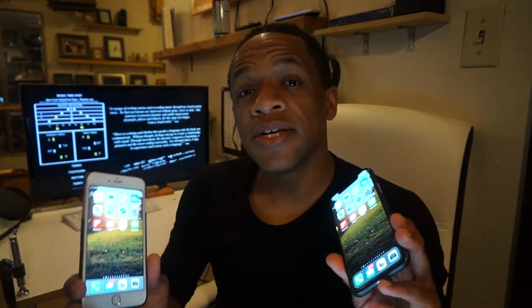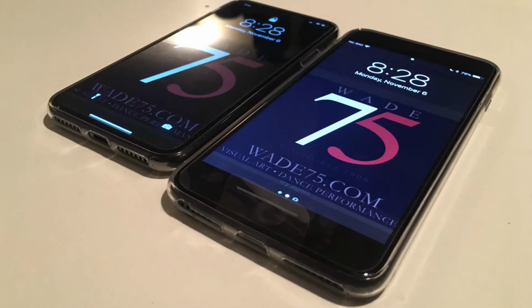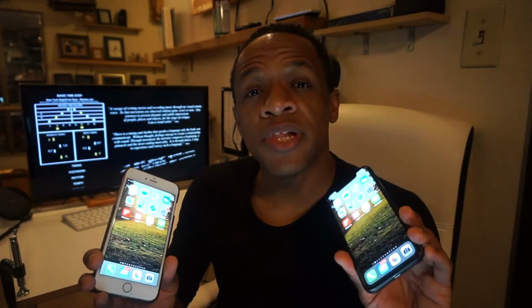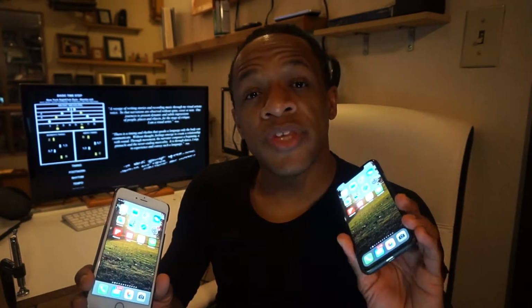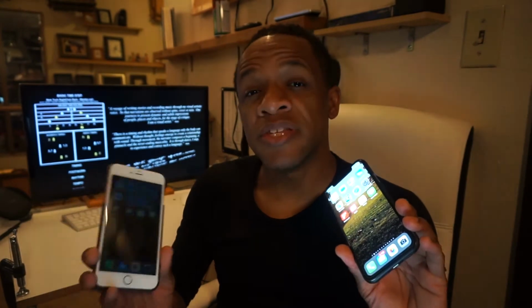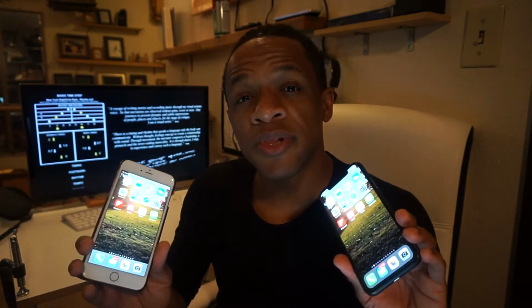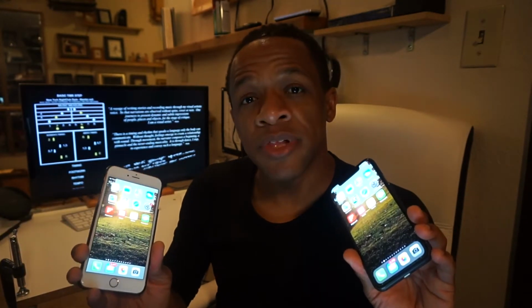Okay, so once again, why would I go from the 6S Plus to the iPhone 10 or the 8 Plus? Well, I have the 6S Plus and the 10. Some of you are asking, where's the 8 Plus? Well, when I was buying the 10, I also bought the 8 Plus, but I had to return one of them. So I figure, why not return the 8 Plus, since it's basically the same form factor as the 6S Plus, the Plus series: 6S Plus, 6 Plus, and 7 Plus. And again, the 8 Plus.